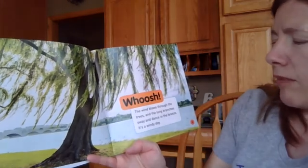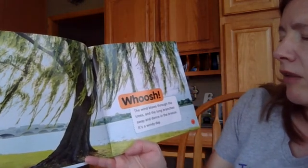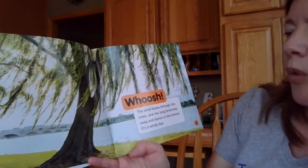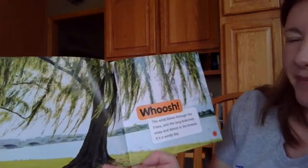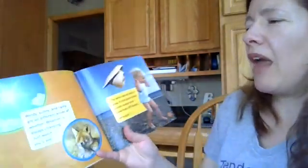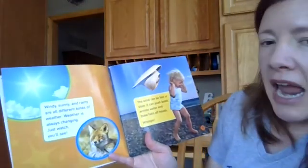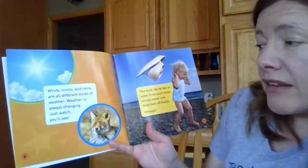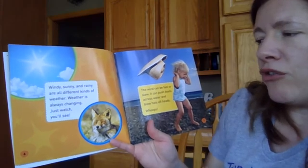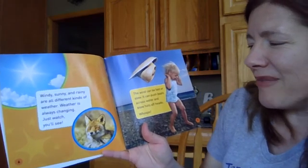Whoosh! The wind blows through the trees, and the long branches sway and dance in the breeze. It's a windy day. Windy, sunny, and rainy are all different kinds of weather. Weather is always changing. Just watch, you'll see.